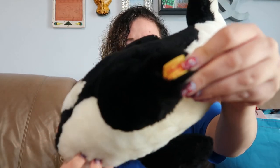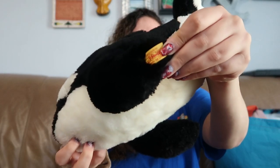Let's stick with the plush theme. Next, I have this cute little, well, it's not little, it's kind of medium sized, orca whale. There were no tags on here except for this one, which says Steiff. Steiff, if you didn't know, is a German company. I sold a bear from Steiff a few months ago in 2021 that had been mine since I was a kid. And it sold for, I wanna say, 30 to 35. I did try to look him up, but I couldn't find any Steiff whale or orca plushes.